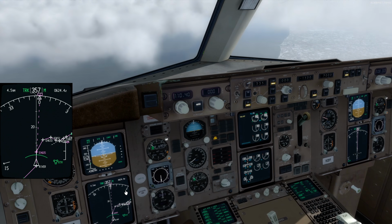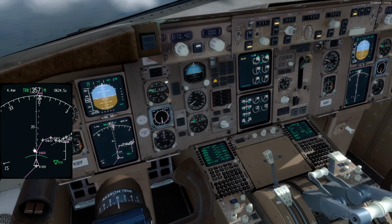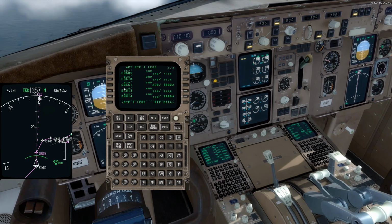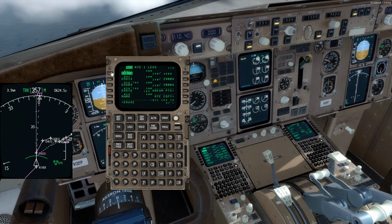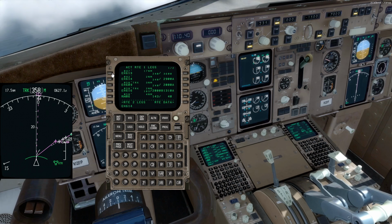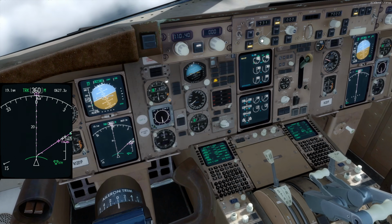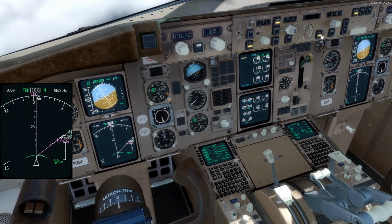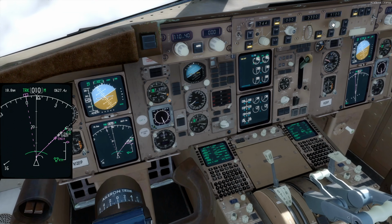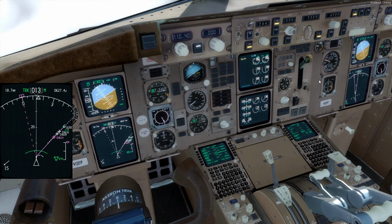You know what? We're going to go ahead and see if we can get direct to... let's see, what comes after S. Okay, let's see if we can get direct here. Ooh, down 2. So we need to burn some speed and get down about 3,000 feet. We don't need to go down that slow. Was it 290?